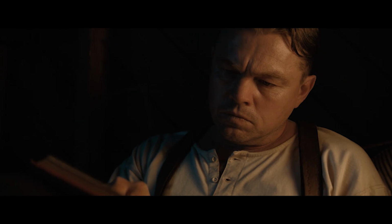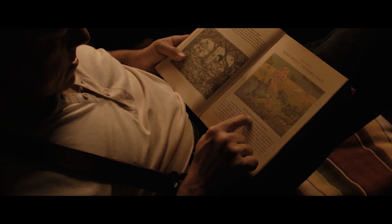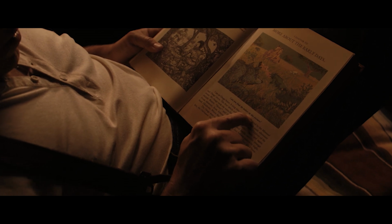In the movie, there is a scene in which Ernest takes a look at the history of the Osage. We shot the scene with him paging through the book, but we didn't have the right pictures. After we shot the scene, we worked with Marianne Bauer, who is the archivist. So we had to replace those pictures that he was referring to.